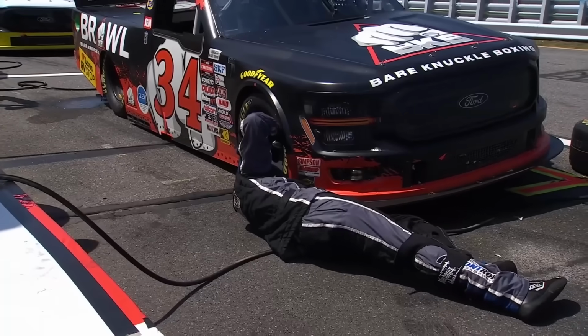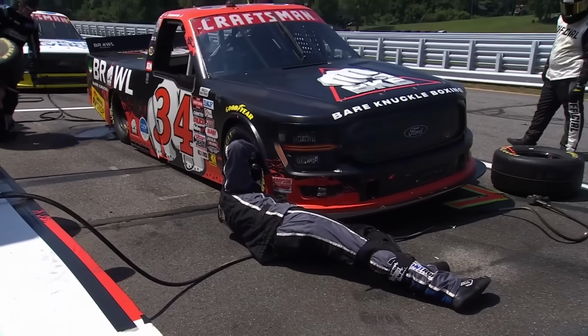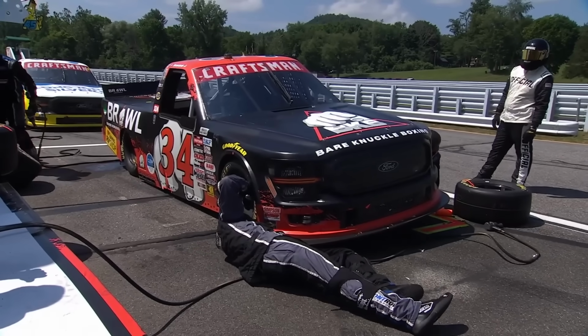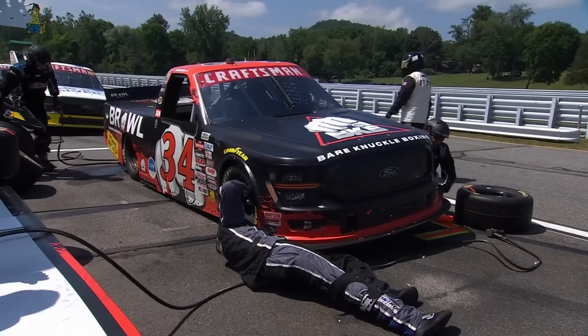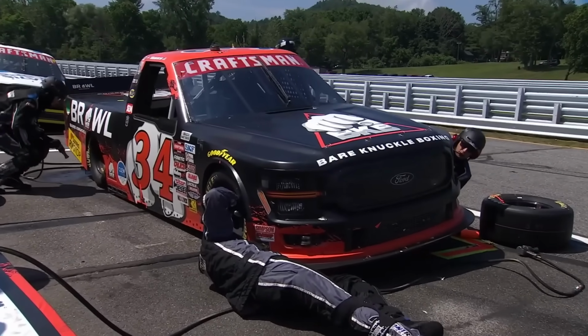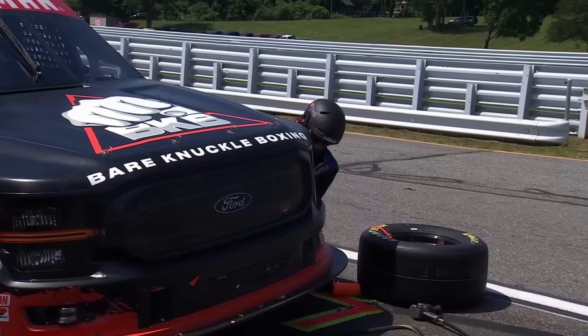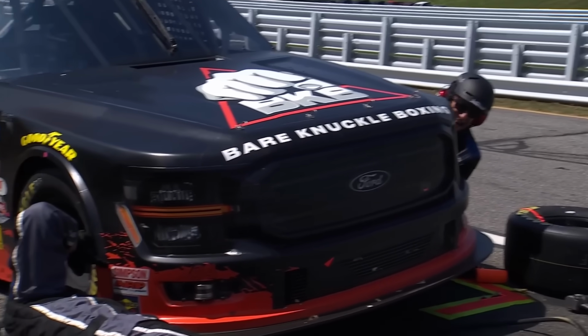Well, for the 34 of Lane Riggs, he said he was tight in 1 and 2, and that transition to 3 and 4 just upset the nose of that truck. He felt like he didn't have the drive off he needed. Now, they made an air pressure adjustment in stage 1. At the end of stage 1, that is, he came over the radio and said it lasted for about 25 laps, so he wants more of that air pressure adjustment, hoping it helps him out this next run.